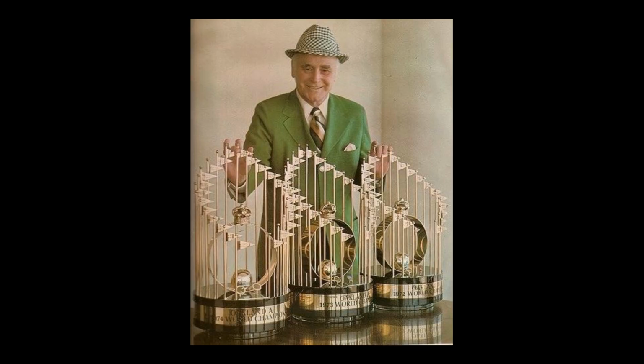Here's an interesting side note to this trade. Owner Charles O. Finley told the Oakland Tribune that the Yankees originally offered Ellis, Perez, and $175,000, but he asked for Murray instead of the money. His reasoning was, and I quote, "Do the A's need money? You bet we do, but the A's are out to win the World Championship in 1977.